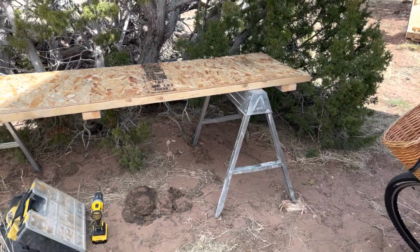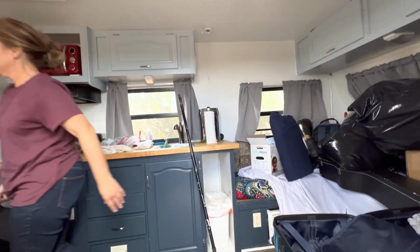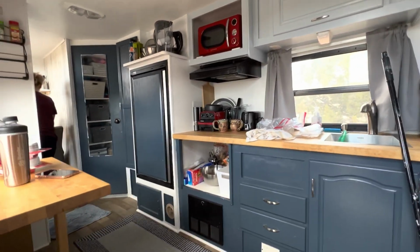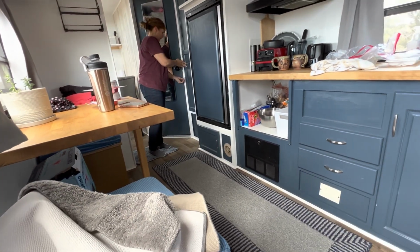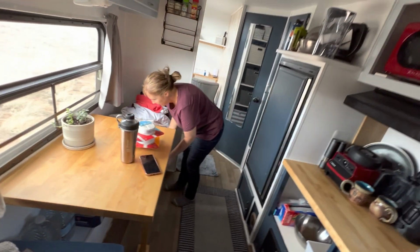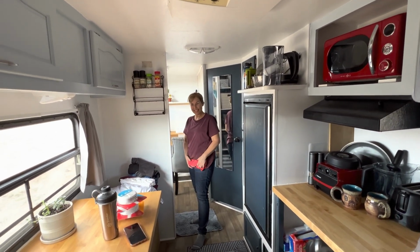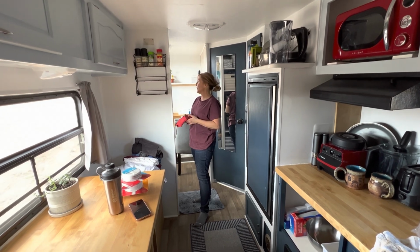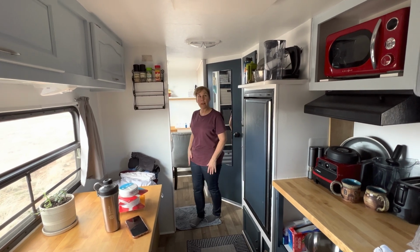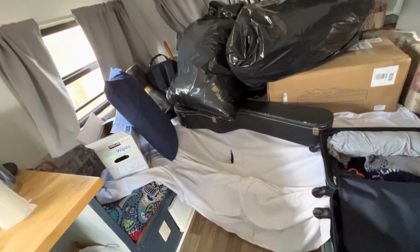Now I got a new workbench. Let's go take a peek inside and see what Lisa's doing. Hi. Getting things set up. She's got all the kitchen stuff set up. So, yes, I'm gonna come in now. Take my shoes off. Looking pretty homey. It's getting there. It smells good and clean too. Does it? Good. Yeah, it's getting there. I feel good about it so far. It's just gonna take a while. We're jam packed to the gills. This is gonna be our bed here, so we'll get that next.